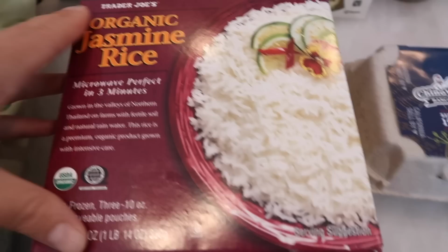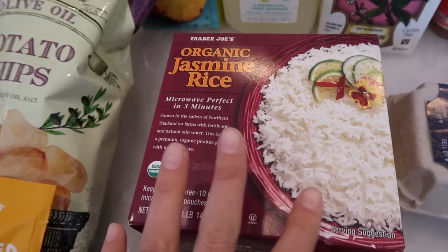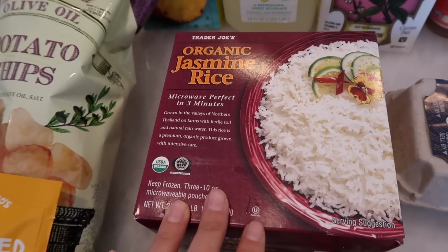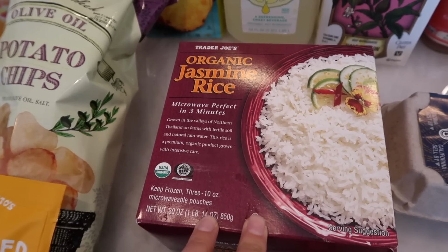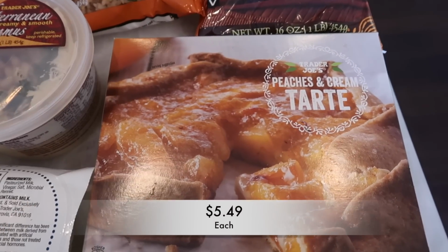And then the last thing of rice I grabbed is the jasmine organic white rice. I love having this on hand. It is just an easy way to cook rice fast if you need to, and I've just been really enjoying rice lately. It's been really good, making a lot of Asian dishes, a lot of Indian food dishes, so I've been really into that. Moving along, so this is the peaches and cream tart.